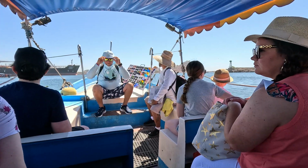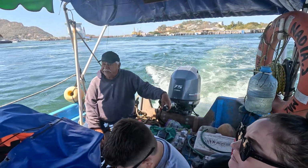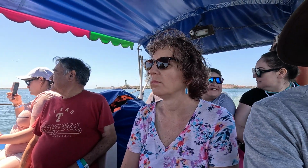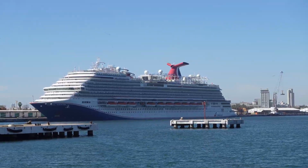Now this ferry, or what they call a water taxi, is only about a 5-minute ride from dock to dock. It's about half a mile, and it goes really quick. Over there is the panorama. They're not too far away.